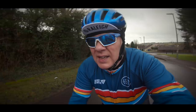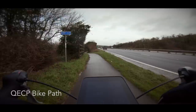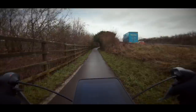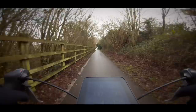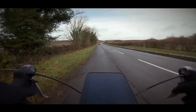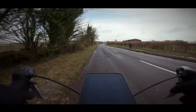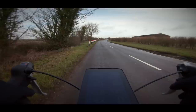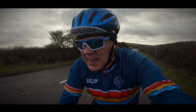And that, boys and girls, is more or less all of today's climbing done, and we're less than 5 kilometers into the ride. The last time I did that climb was back in November, and it was on my Trek, so it was a lot easier, but I don't know if that was because I was fitter then, or the bike was lighter and faster, or perhaps a combination of the two.